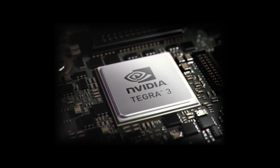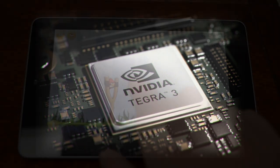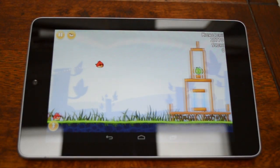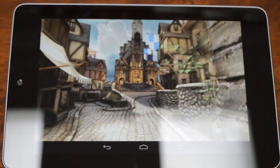Now, everything about games on this tablet is fantastic. I've never seen graphics like this on any other Android device, and it is amazing. Whether it's the day-to-day casual game or an extreme first-person shooter, this thing screams.